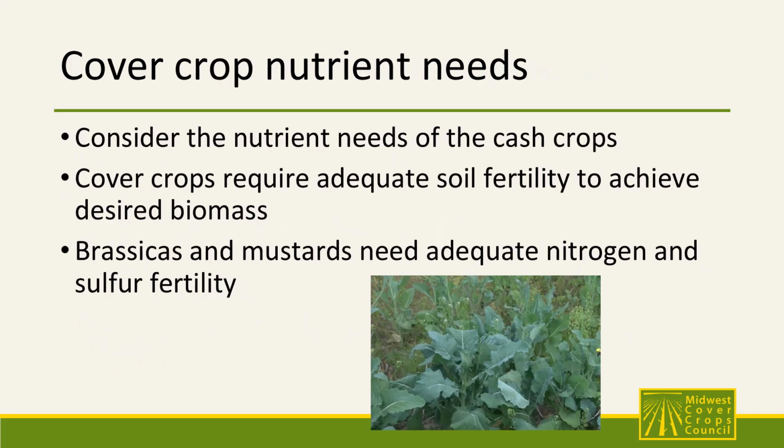Cover crop nutrient needs: consider the nutrient needs of your cash crop first. If you are meeting those needs, you're likely adequate for a cover crop's nutrient needs. But we do want to note that cover crops will require adequate soil fertility to achieve desired biomass. So if you have very low soil fertility levels, your cover crop success will obviously be impacted by that. When it comes to brassicas and mustards, those types of cover crops definitely need adequate nitrogen and sulfur. They have compounds called glucosinolates that have some sulfur included in them, so it's very important that they have adequate sulfur fertility to meet the needs of the growing cover crop.